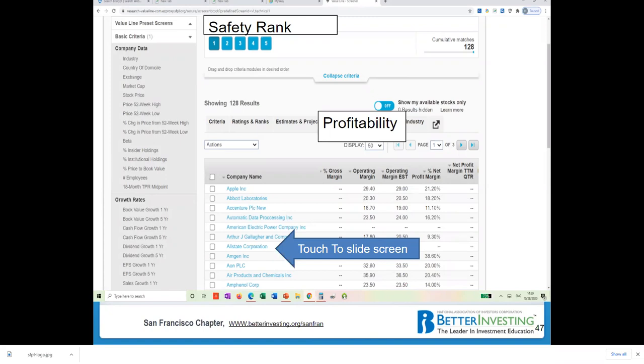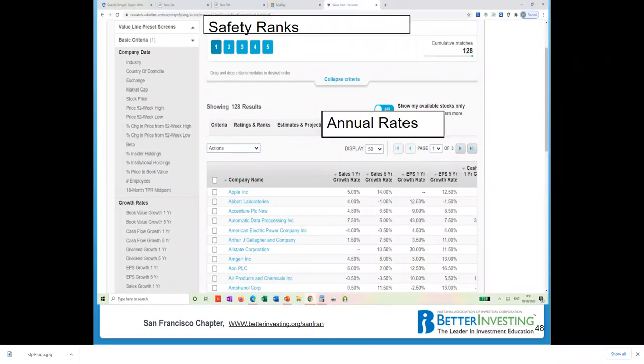And I also tell people, now that you have your phones, you can always type in or ask Siri about the definition of any terms you don't know. So it's very convenient now to get the definition. Next screen, safety ranks. Okay, profitability, annual rates.